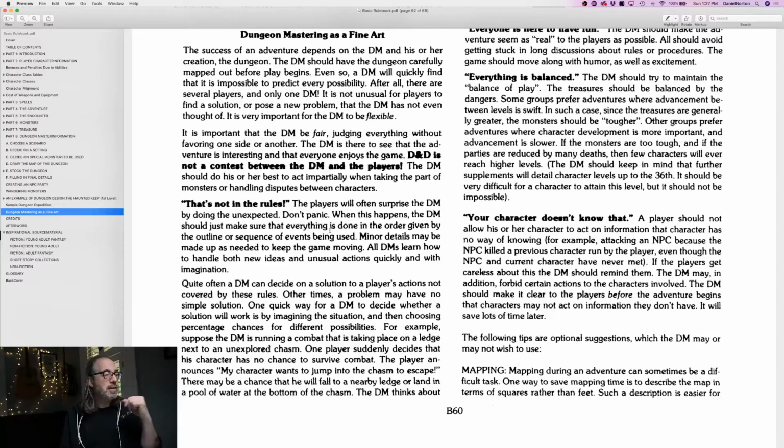The players will often surprise the DM by doing the unexpected. Yes, they will. And that's what makes this great. Don't panic. When this happens, the DM should make sure everything is done in the order given by the outline or sequence of events being used. So like if you're in combat, there's that sequence, or your exploration turns.